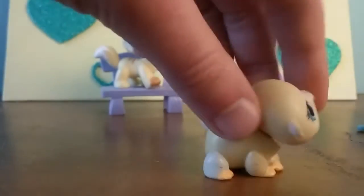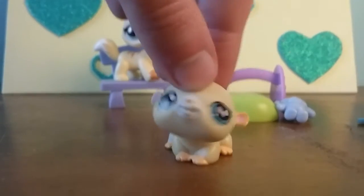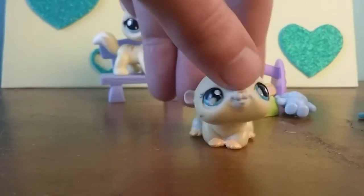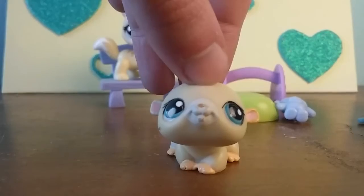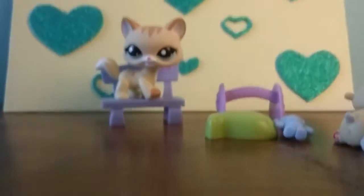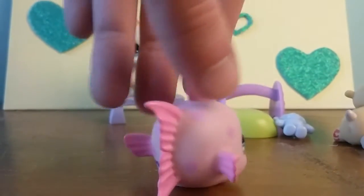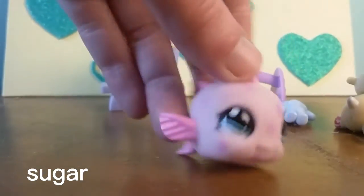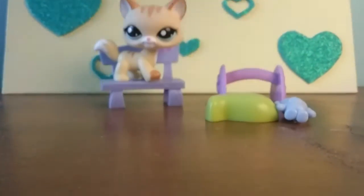And then we've got this one. I'm keeping this one. I'm making him a boy, and his name is going to be CB, which is the letter C and the letter B. That's short for cheese blend. Please don't ask. Just don't. And then the last one I will be keeping is the fish, of course. This one was on my wish list in the first place. I'm naming her Sugar. She is obviously a girl. So yeah, those are all the ones that I'm keeping and I named.